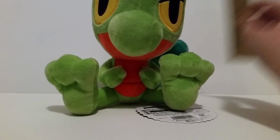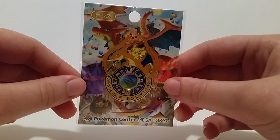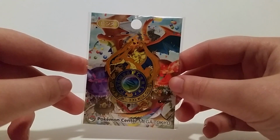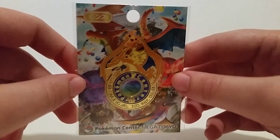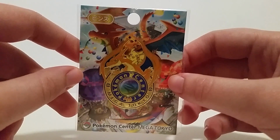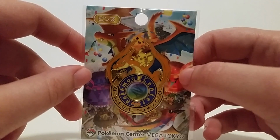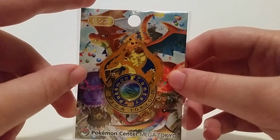But so I'm going to pick up my next item and I'll show you that one. So the next item I want to show off is this Mega Tokyo pin, which commemorates the opening of the Mega Tokyo store and isn't like a normal sort of thing. But so this is really, really neat because I actually collect Disney pins from Walt Disney World. And I fell in love with pins in general, so I have to now get all the Pokemon pins and all the other pins of things that I like that come out. So I was really happy to see that this one was coming out because I love Mega Charizard Y, that's my favorite of the two.